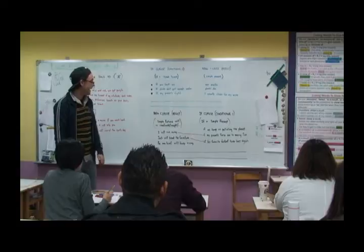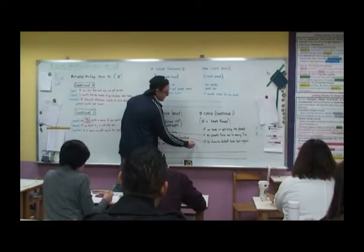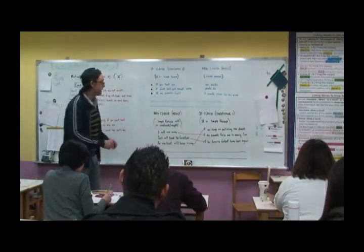Football team loses again, and the sea level will rise if we keep on polluting the planet.